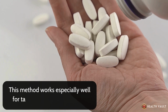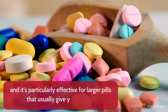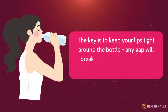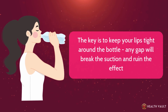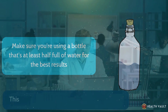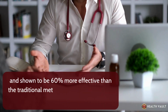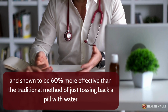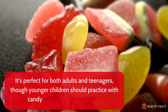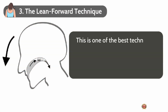This method works especially well for tablets rather than capsules, and it's particularly effective for larger pills that usually give you trouble. The key is to keep your lips tight around the bottle. Any gap will break the suction and ruin the effect. Make sure you're using a bottle that's at least half full of water for the best results. This technique has been studied by researchers and shown to be 60% more effective than the traditional method of just tossing back a pill with water. It's perfect for both adults and teenagers, though younger children should practice with candy first to get the hang of it. Number 3. The lean forward technique.